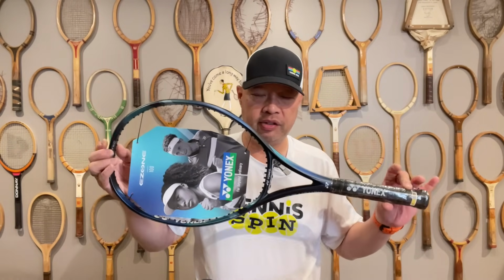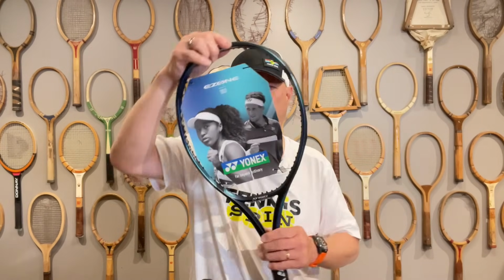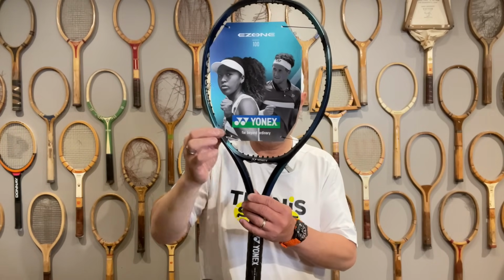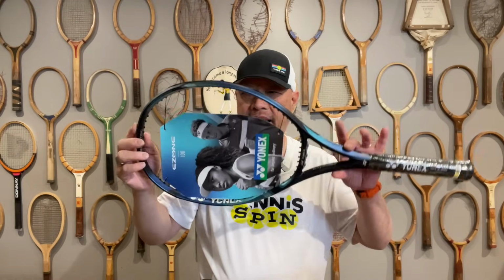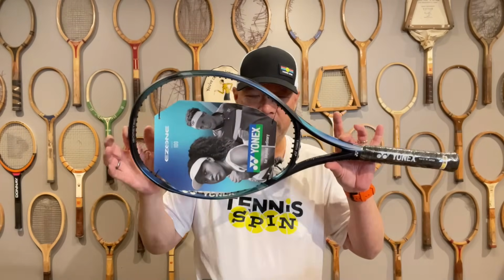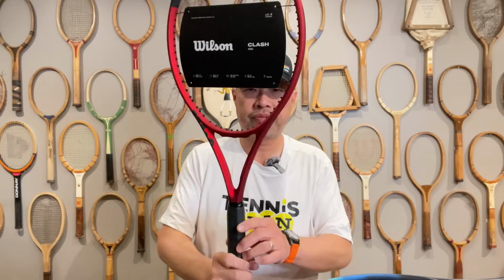Now, this is where it gets a little complicated because Yonex likes to go by points. So 23.8, 26.5, 22.5. So that's a pretty good taper here. Thick here for more power and stability. All right, 100 head. Are you taking notes? Do you see similarities? I'm going to show you later.